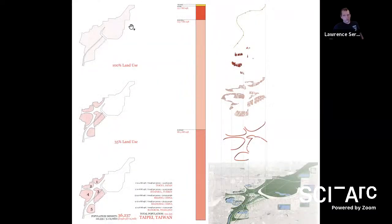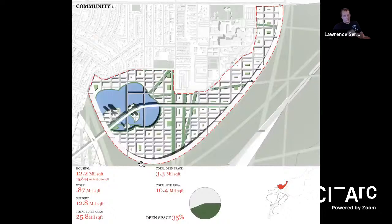So if we consider it as we're using 100% of the land, I'm taking up only 35% of the land. Each pit ranges in densification from like Tokyo all the way to Bangkok. As a total though, it can be densified as much as Taipei. So community one offers us probably the least amount of densification. Its total built area is about 25.8 million square feet, and offers us 35% open space.